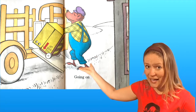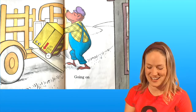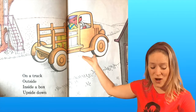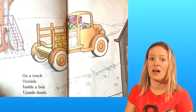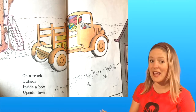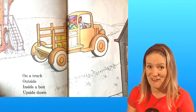Going on. Going on a truck. On a truck. Outside, inside a box. Upside down. On a truck. Outside, inside a box, upside down.